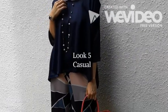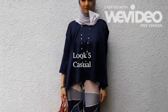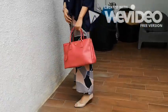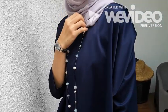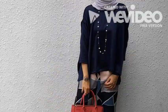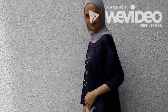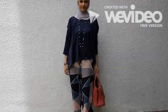A palazzo is an absolute must-have for all Muslimah in my opinion, because it's simply stylish yet Muslimah appropriate. A pair that I have is a colorful abstract design, so I could mix match it with any color from the 6 Althea colors available. I love this look because it's simple and it can go so much. Whether it's an outing or attending events such as birthdays, akikah, and even traveling, this ensemble is simply perfect.